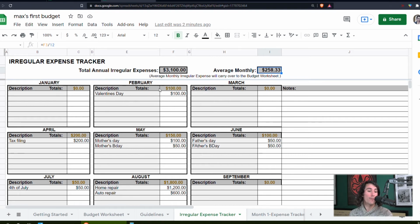All right, so that's the irregular expense tracker. Now you know. This is great. You know you need $258.33 going in every single month. And here's the thing. What's really awesome about this is you can edit it whenever you have something that you know is going to come up. But again, grab your phone calendar, go through every single month one by one and figure out if there's going to be an expense.